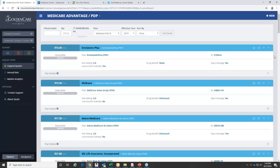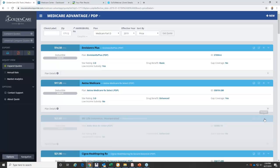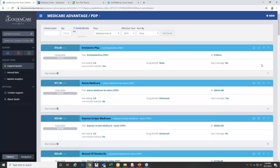Now, you can actually sit here and take out certain plans if you don't want them to see it. If I want to remove WellCare because I don't represent it, I kind of feel like I'm being disingenuous by not showing them all the plans. But maybe I want to show the ones that I represent. You can do that. You can go through here and take out the ones you don't want to have in there. Okay, same with MedSup.